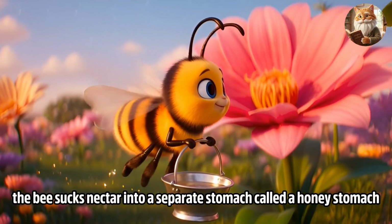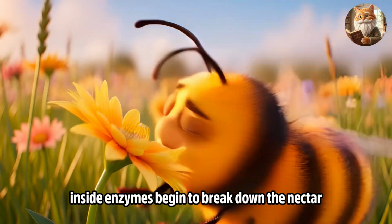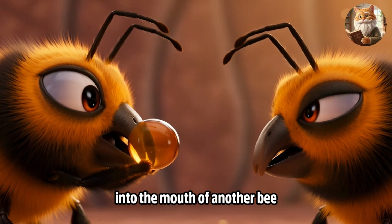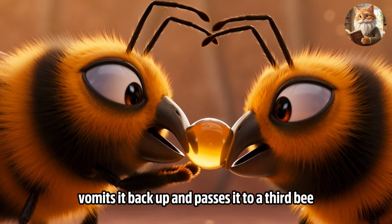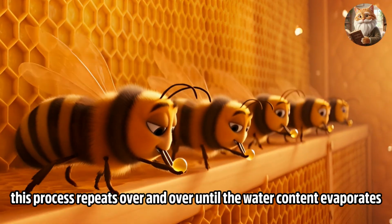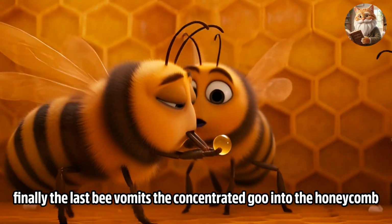The bee sucks nectar into a separate stomach, called a honey stomach. Inside, enzymes begin to break down the nectar. After flying back to the hive, this worker bee will regurgitate the mixture into the mouth of another bee. The second bee swallows it, vomits it back up, and passes it to a third bee. This process repeats over and over until the water content evaporates. Finally, the last bee vomits the concentrated goo into the honeycomb.